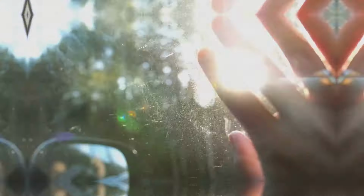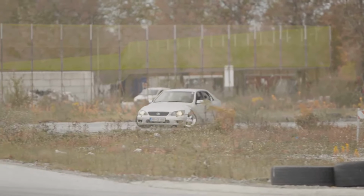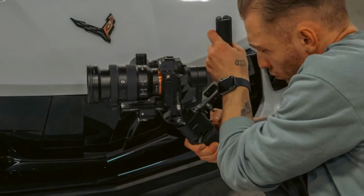Now let's talk about angles. Don't just stand in one spot and snap a few photos. Move around, get creative. Capture the car from different perspectives. Start with those classic angles.